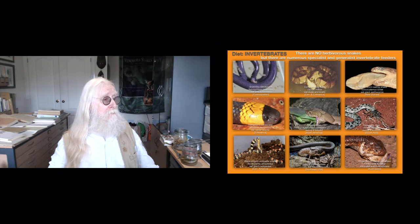But he does, obviously. The copperhead, well, copperheads obviously eat a lot of mammals and reptiles, but this one is eating a katydid.